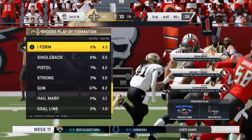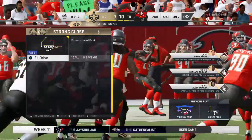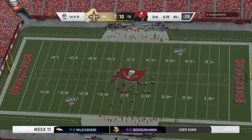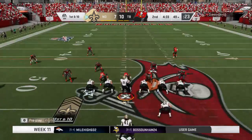A big hitter there, a first down gain of 26 yards. Exactly what they needed right there because they needed to use the ground game to take some pressure off because the quarterback's been struggling a little bit. So one play, and they're already just shy of midfield.